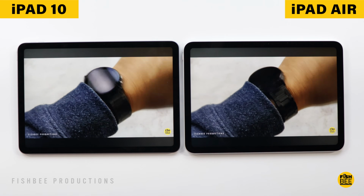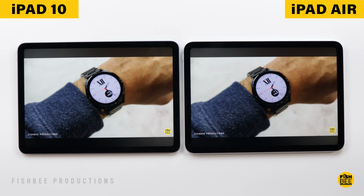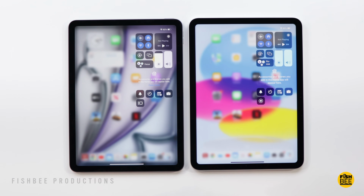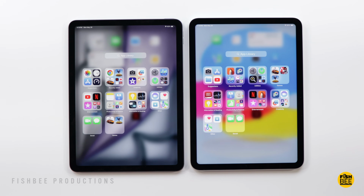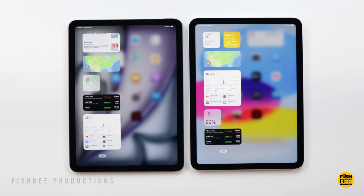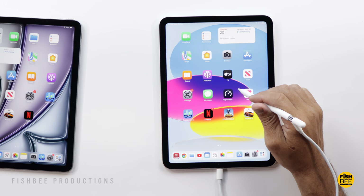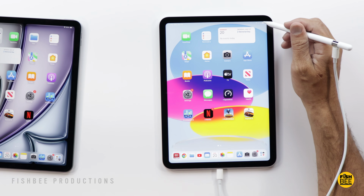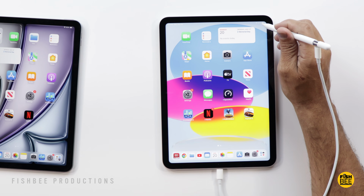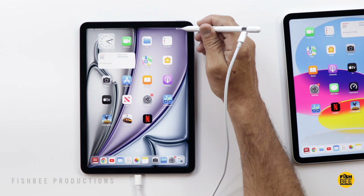You should have plenty to last a couple days with mixed usage, obviously even more if you turn the screen brightness down. As far as the software goes, both iPads are on iPadOS 17.5.1, so they're going to be almost identical, except you only get Stage Manager on iPad Air for some reason, which could come in handy for some people. Another thing I noticed is for some reason when I tap on the control center on the iPad 10 with the USB-C pencil, it doesn't pop up, but with the iPad Air, it does work. I would think that's software related, so I'm not sure why that's different.